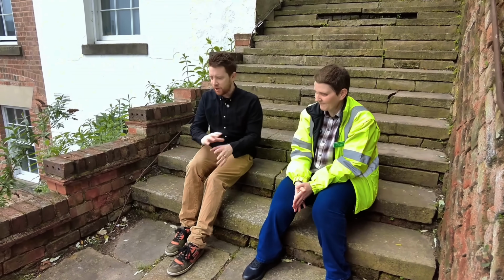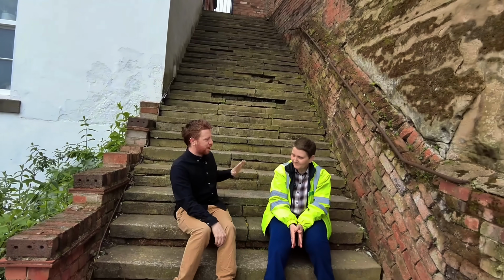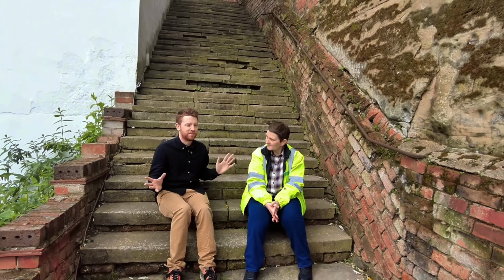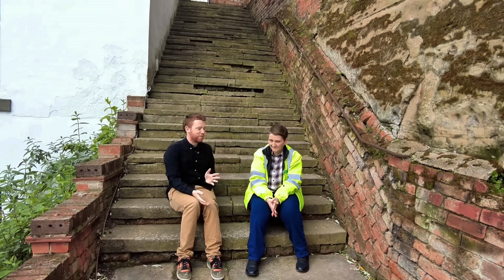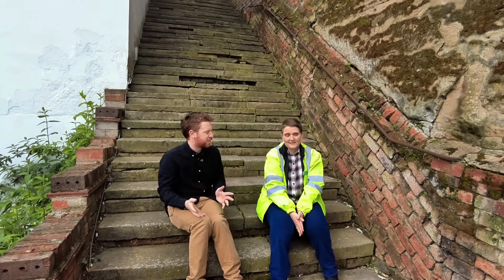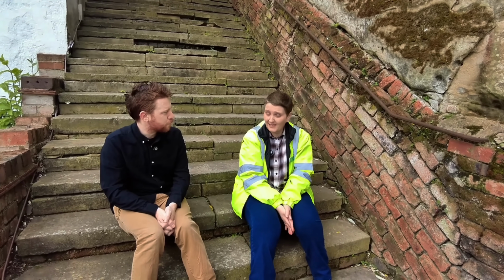So what are the next plans for the steps? You've got it to this point, and it's fantastic to see it like this, but obviously it'd be great if this was open and accessible to people so they can come down and see these amazing sites. It'd be great to see what's inside that cave, but what's your hope for the next year, five years? Well, the main priority at the moment is getting the funding.